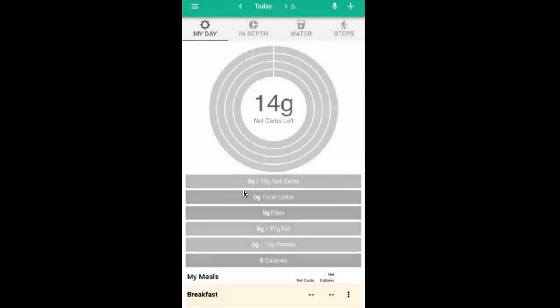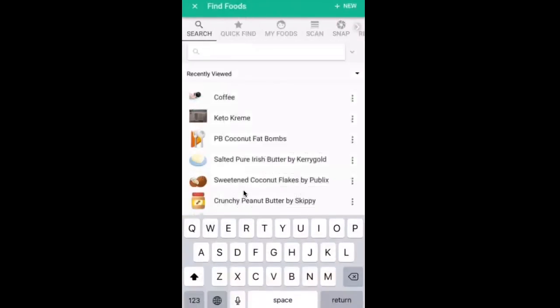So this is what my day-to-day daily log looks like. I purposefully have not logged anything for today because I want to show you guys exactly how to go through the day. But it's super, super easy. As we start to fill things in, that ring around the top will show you how close you are to your limits or goals. The first thing I'm going to add is my keto cream, because I start my day with my yummy fat bulletproof coffee. So I'm going to go ahead and add that.